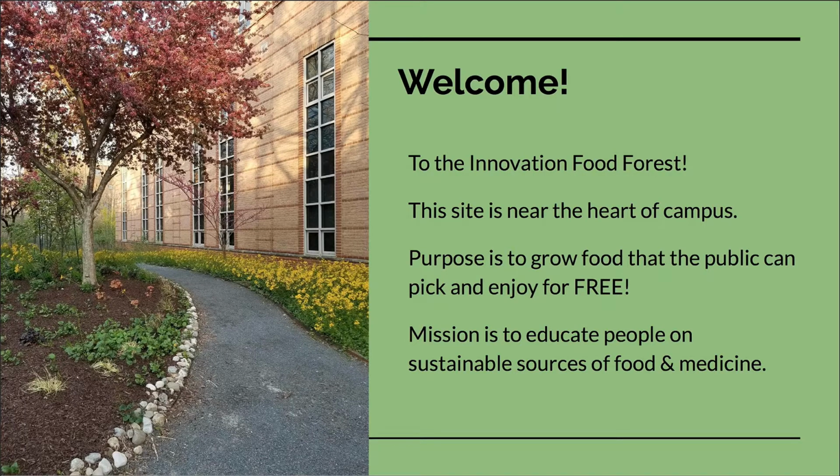So welcome to the Innovation Food Forest. I'm going to pretend like we are actually on site in the heart of campus near Innovation Hall and also near the basement of the Johnson Center. So the purpose of the Food Forest is to grow food for the public that anybody can come, walk into the garden, and pick and enjoy the food for free. That is the main goal of this site.